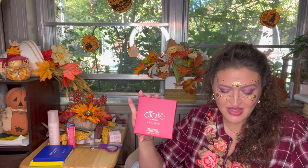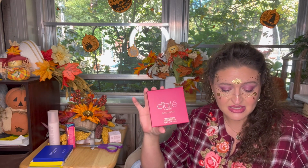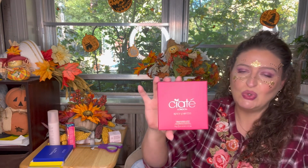So here is my last thing. This is CIATÉ London? Oh yes, CIATÉ London Spice Palette. This is a 9-piece eyeshadow palette. A blend of highly pigmented metallics and mattes that work seamlessly with neutral mattes to add an epic spice to any makeup look. The MSRP on this is $39 and it is a new launch.